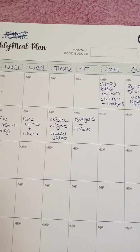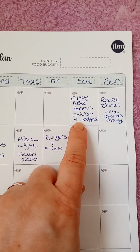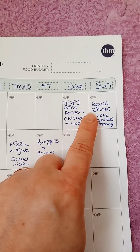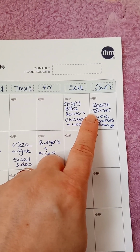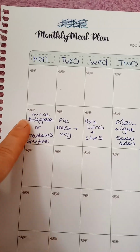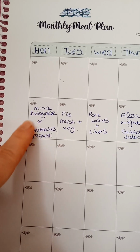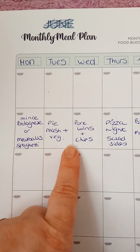So Saturday I'm going to do crispy barbecue Korean chicken and potato wedges. Sunday I'm doing the roast dinner. I will choose either that pork joint I bought or maybe some chicken, vegetables, potatoes and gravy. Monday is going to be minced bolognese, or I'm going to use the meatballs with spaghetti depending on who wants what. Tuesday is going to be pie, mash and veg.